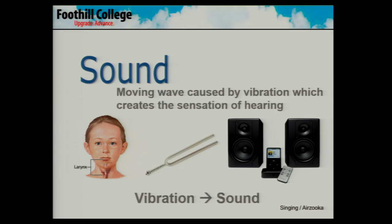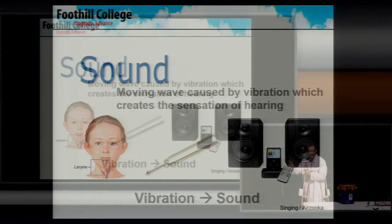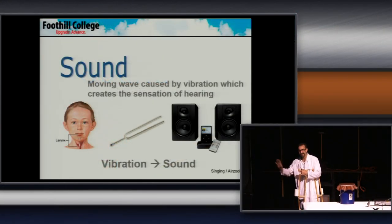We're going to talk about sound now. Sound is caused by something vibrating, something wiggling back and forth really fast. Our speakers at home have that cone in them. They vibrate in and out really fast. They push on the air molecules. The air molecules push on their neighbors. They push on their neighbors. Eventually, air molecules push on your eardrum. We perceive that as sound.